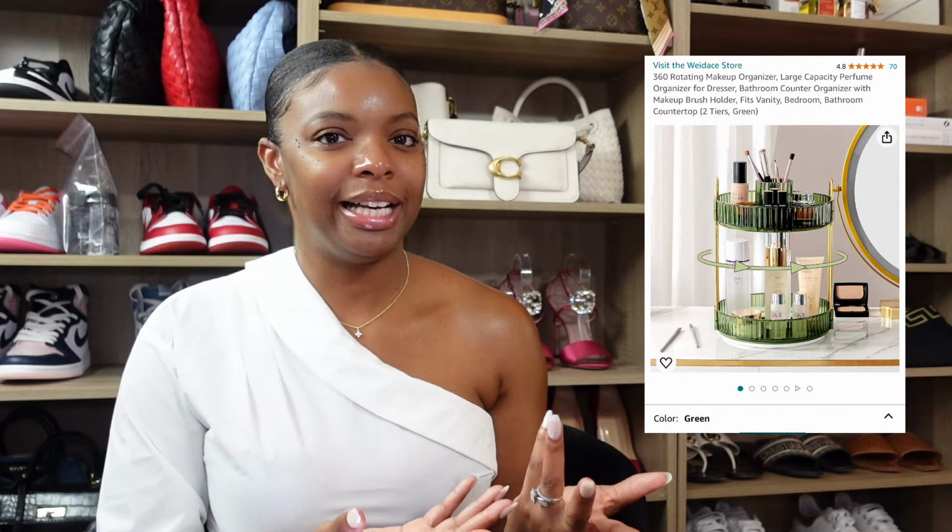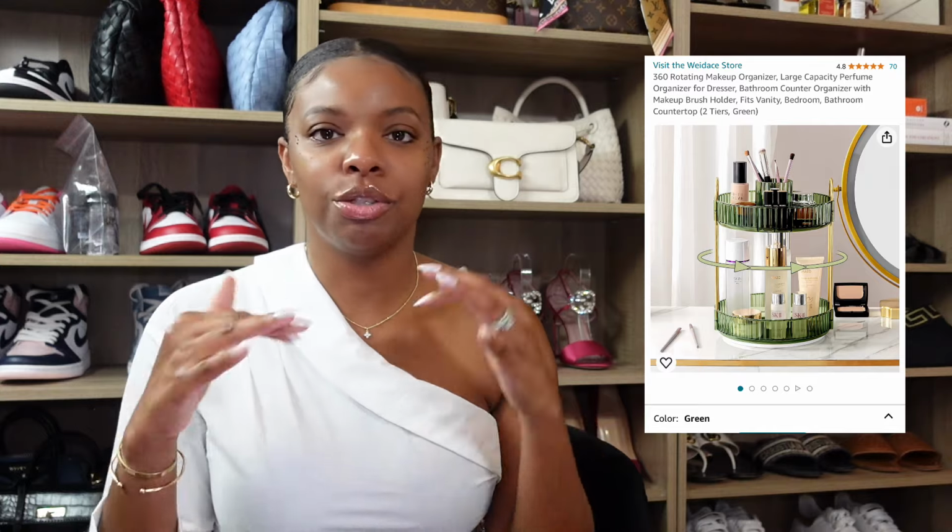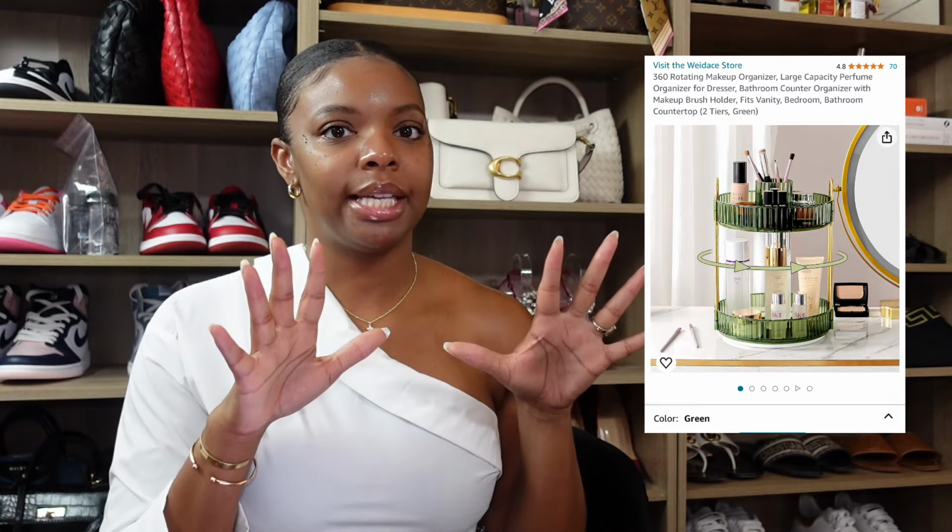So this next thing that I got is a 2-tier makeup stand, but it's also like a Lazy Susan, so it spins around. I got it when it was dropped down in price to about $9.99, but the average price on it is just about $15. Now, if you have a messy countertop like most of us women, this is good. It's 2-tier. You can put from skincare products to perfumes to lotions, whatever you desire to use on it, and your countertop can stay mess free.